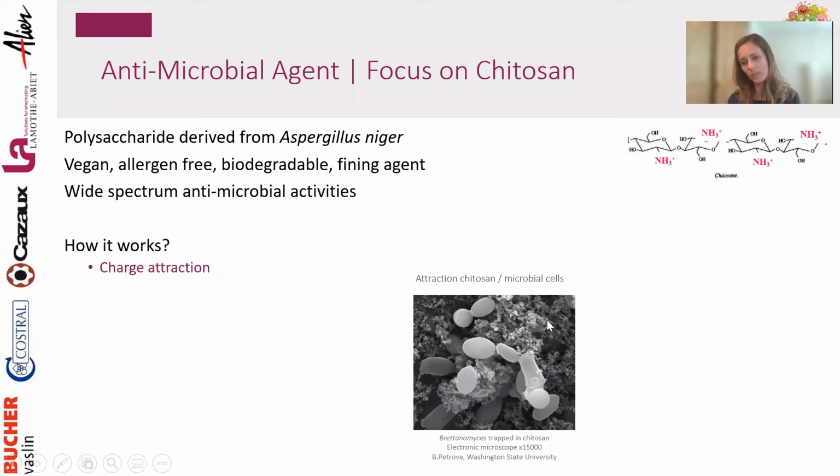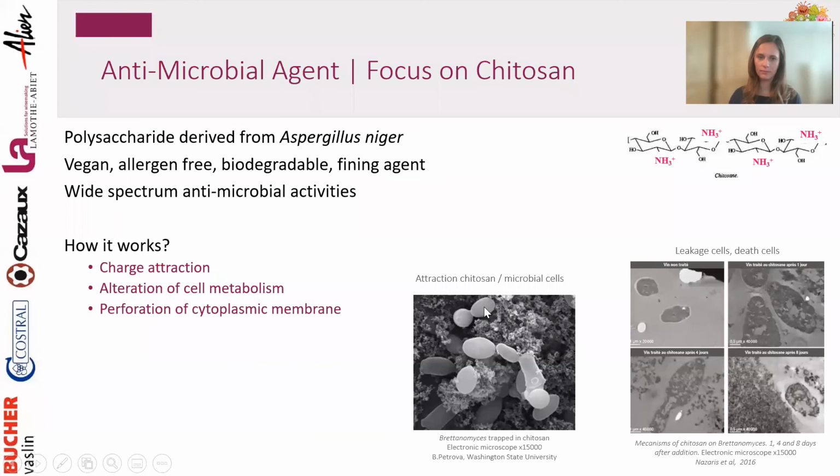You have the chitosan that looks like a sponge, Brettanomyces cells that are attached to it. Then chitosan is going to start its work. It's going to alter the cell metabolism, first by blocking all the receptors around the cells. So the cells can't communicate with the outside, the cells can't take nutrients, the cells can't do anything. Second, chitosan is going to perforate the cytoplasmic membrane of the cells. As you can see in the second electron microscope picture, here we have the wine with the cells that are full, and the wine has no chitosan here. The cells are perfect.